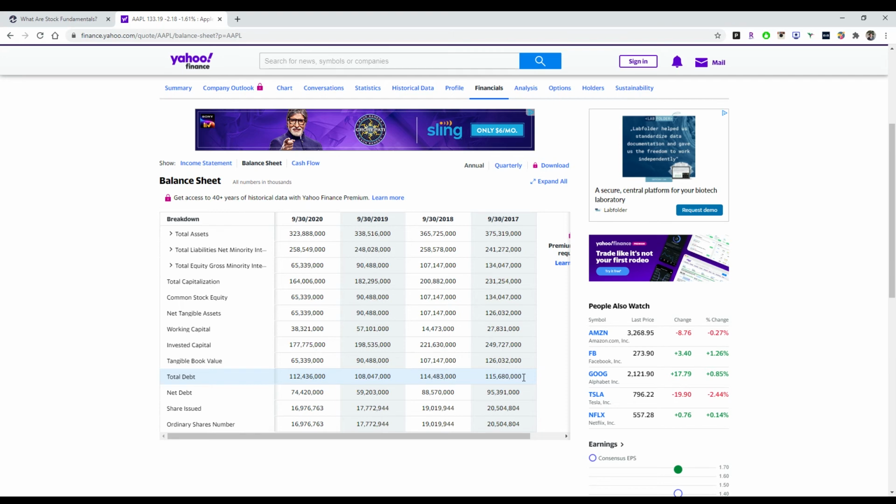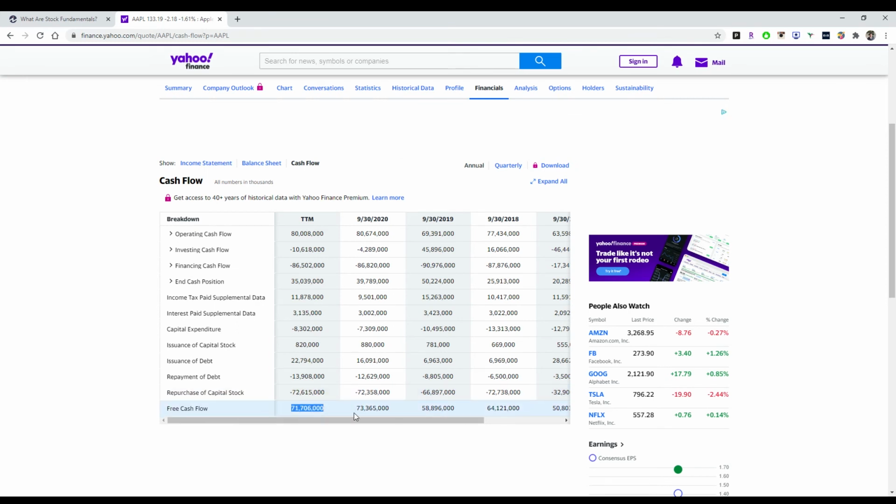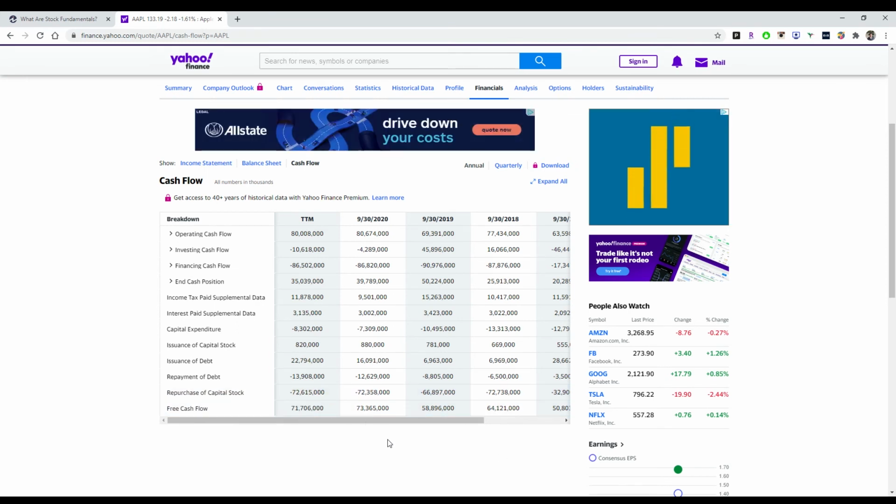And then let's look at their free cash flow. They've got quite a bit of money just sitting around. They have about $71 billion of free cash, and that is about maybe 4 to 5 Lyfts, a couple of Beyond Meats.